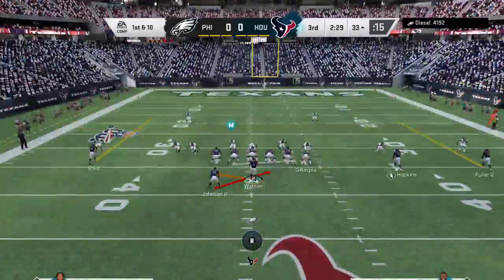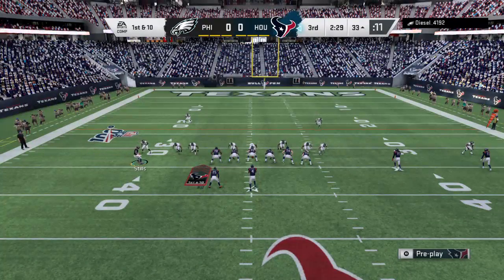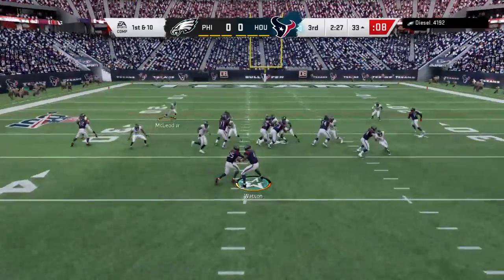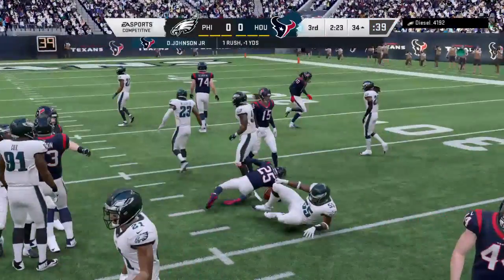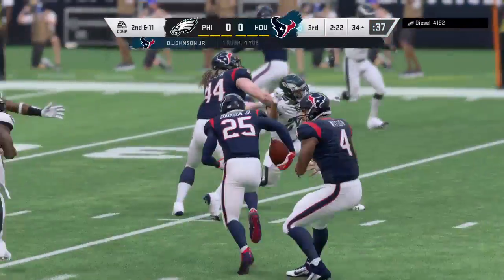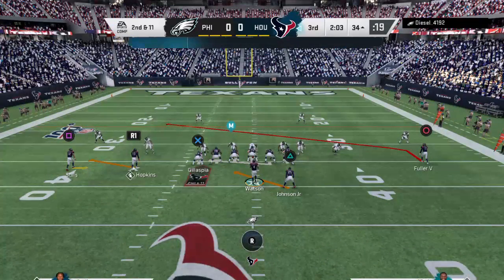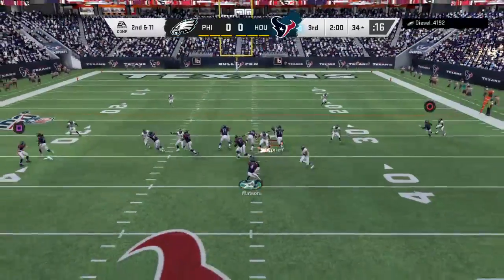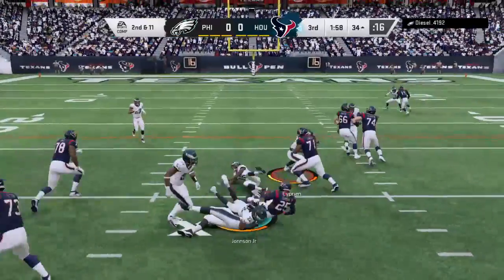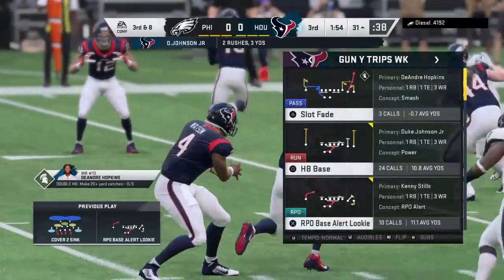So they'll come up 1st and 10 now from the 33. Let's put that team on the bus. They'll try to get the offense going with Johnson. And he is met in his tracks behind the line of scrimmage. That's going to go as a loss of 1 on 1st down. After the loss to start out, here's 2nd and 11. Again, it's Johnson. Fletcher Cox there for the tackle.